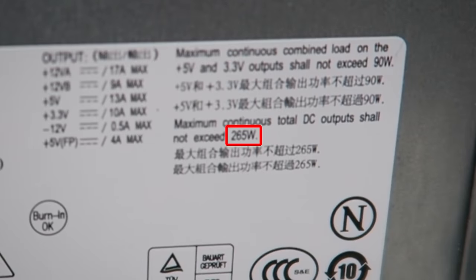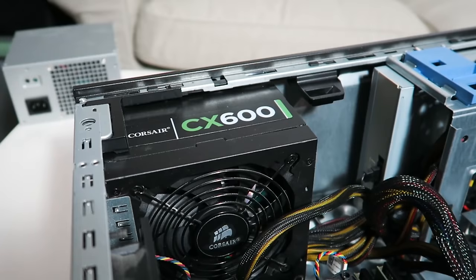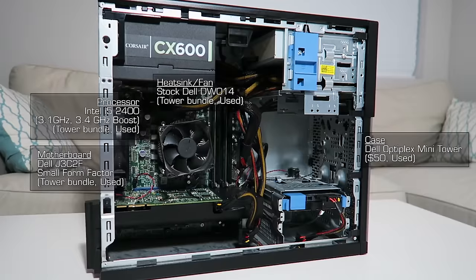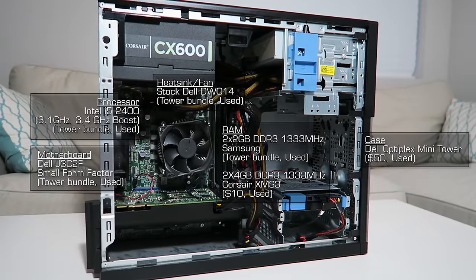Though if there was one thing to critique, I would say to take out that 4 GB of RAM and just have the 8 GB there in the set, because I believe that would help your benchmarks even that much more, or just by a little bit.